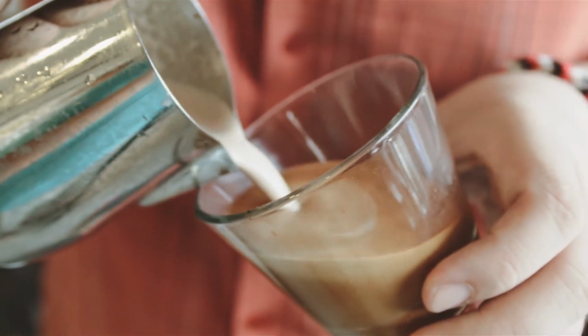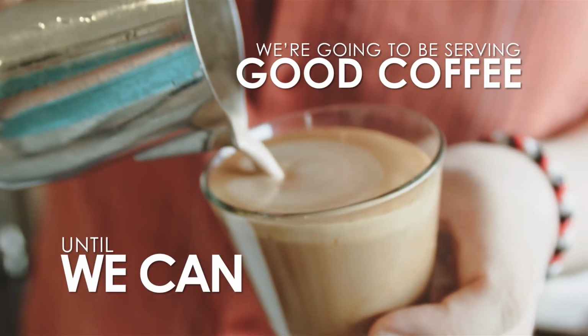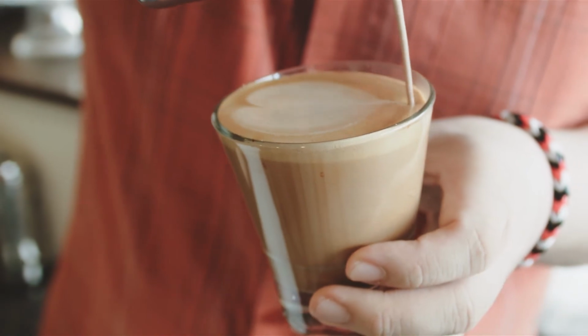We're gonna make good coffee long term. This isn't something that's just a phase or a fad. We're going to be serving good coffee for as long as we can, until the business is afloat. But yeah, in terms of customers, we'd love to have more collaborations with people, whether it's in coffee or not, whether it's for food or art or other things.